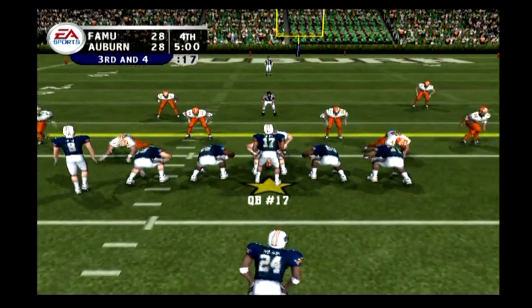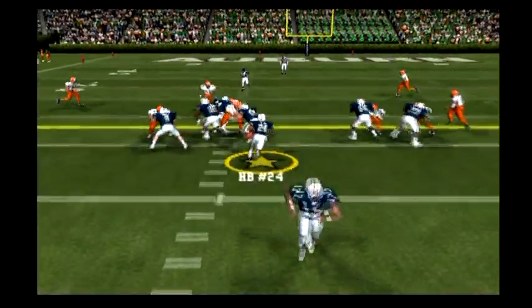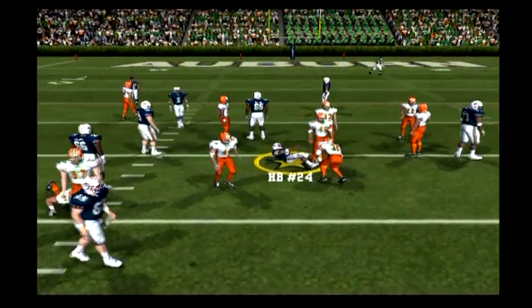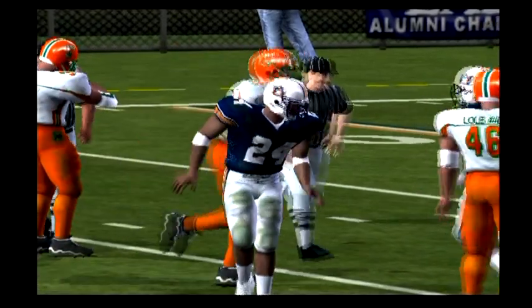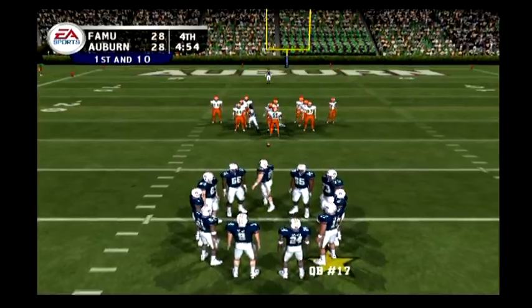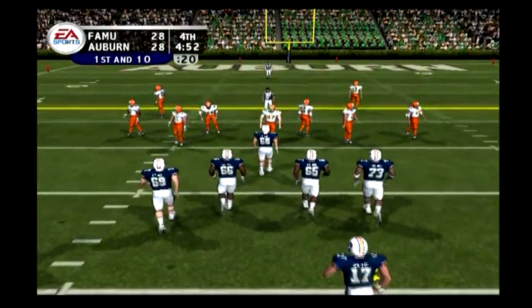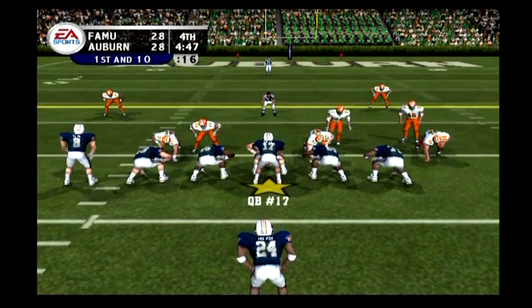Single set backfield. They hand it off again. And down he goes. That last run catapults him over the 200-yard mark for the day. What an exhibition of skills this running back and the offensive line is showcasing here today. It's first and 10, ball on the 31-yard line. Auburn goes with the ace set here.